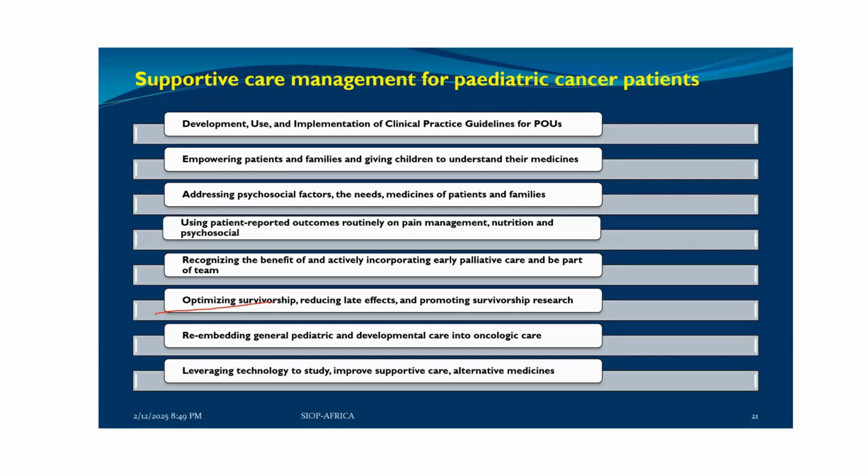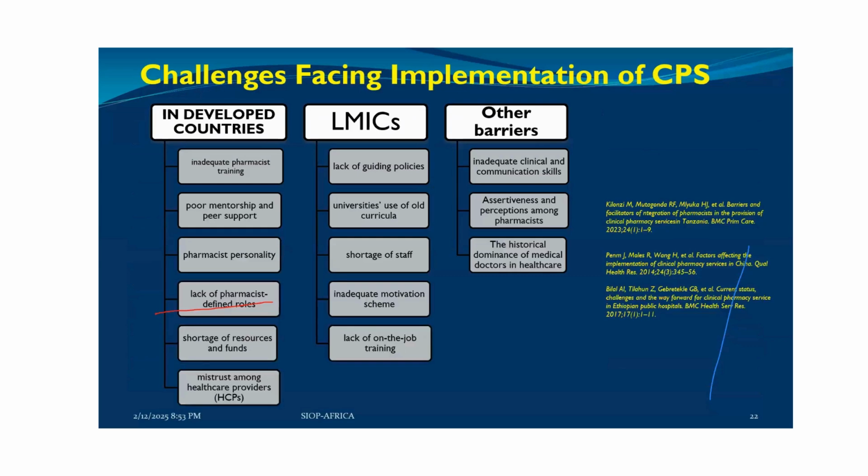Embedding general pediatric and environmental care into oncology care, leveraging technology to improve supportive care. Alternative medicine also can be initiated, especially provision of maybe supplements which are available, but should be safe and not interfering with the pharmacological action of the conventional medications or anti-cancer medications which are being provided for your patient.